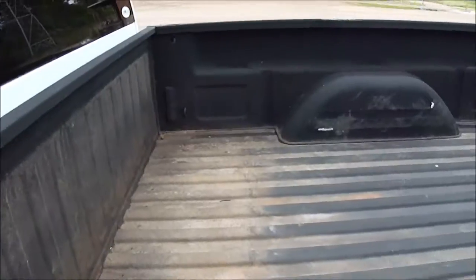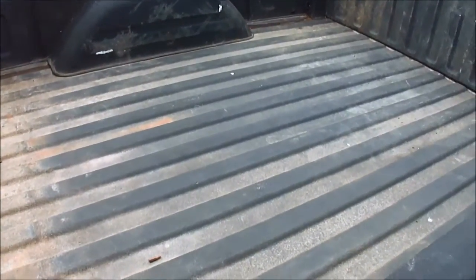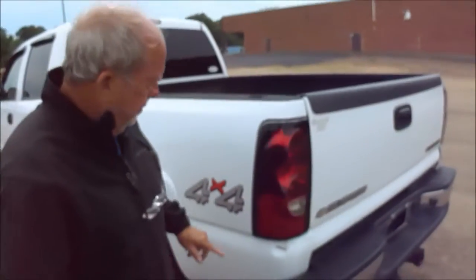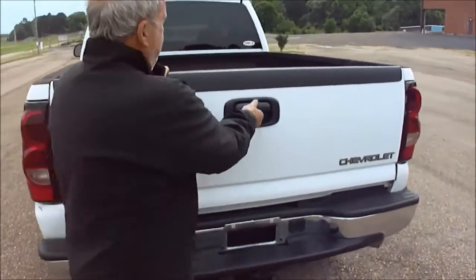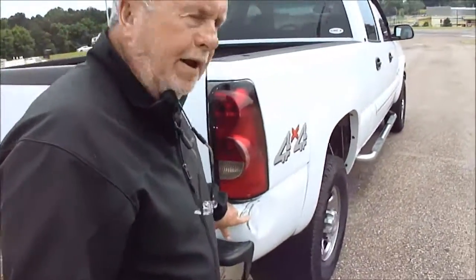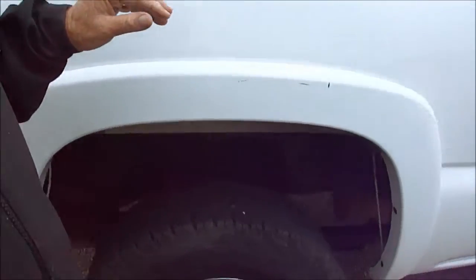I'll show you in the back, the bed liner. Bed hasn't been cut for a fifth wheel or a gooseneck. No paint work. See under here, no rust. Southern truck all of its life. There's a little bitty ping right here. See this bed? Line-X bed liner. Tailgate opens, closes just like it's supposed to. Ping right here. Other than that, you can't pick this truck, folks.